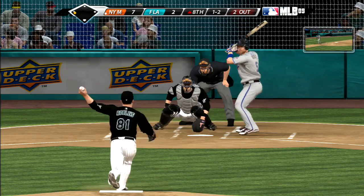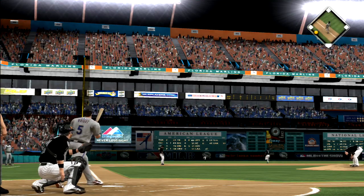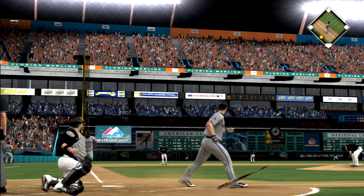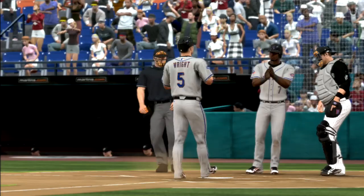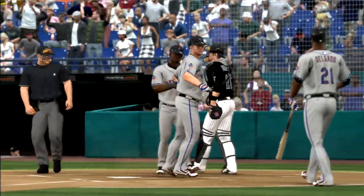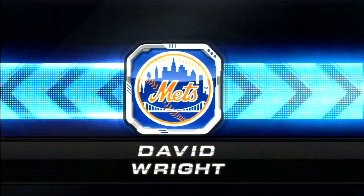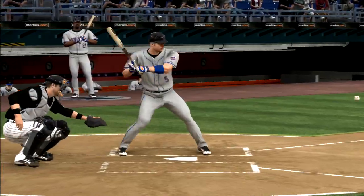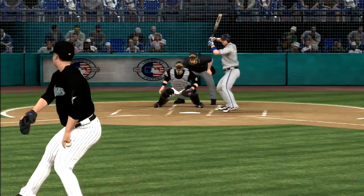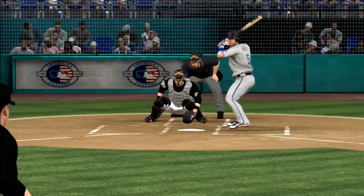He's set, now the pitch. Now a ball hit in the air to straightaway left. This is carrying well, out of here. A 2-run homer for David Wright, as this is now a 7-run ball game. Well, you're only going to keep a guy like this down for just so long. He'd been held in check to this point, but he took a few frustrations out on that swing.